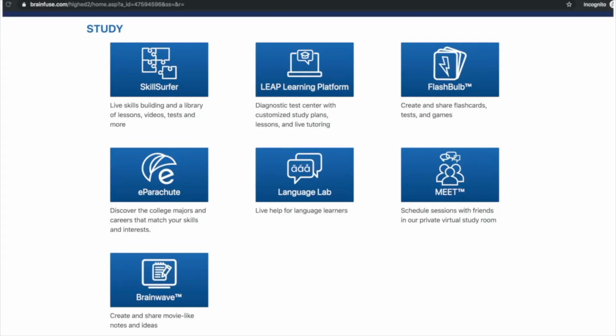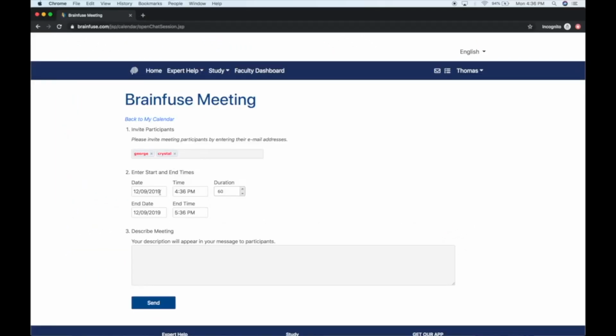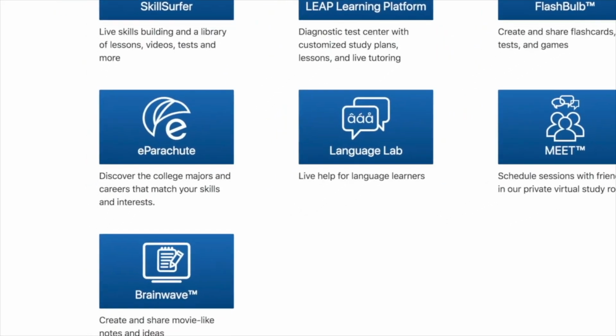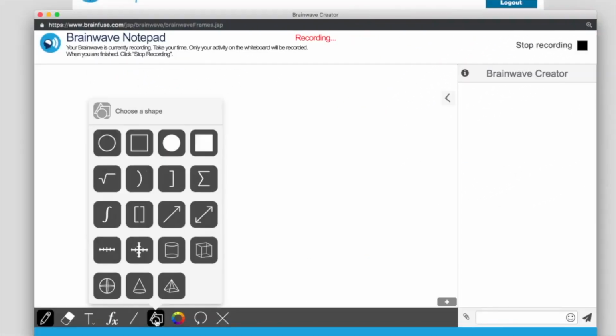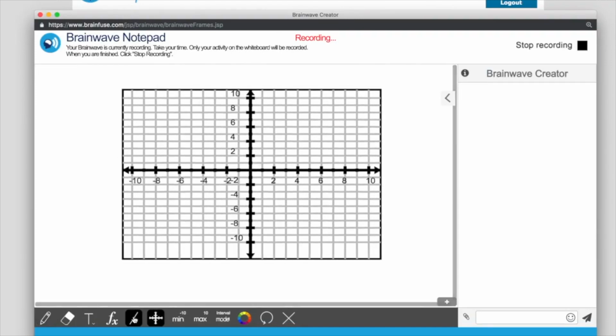Our collaboration tools work to bring your faculty and students together online. The Meet platform allows students to schedule online study groups where they can meet together over the whiteboard. Professors have the ability to schedule sessions as well to meet with students virtually. Through use of the Brainwave, users have the ability to create a lesson through the whiteboard. Once the Brainwave has been created, it can be shared and viewed as an interactive video.